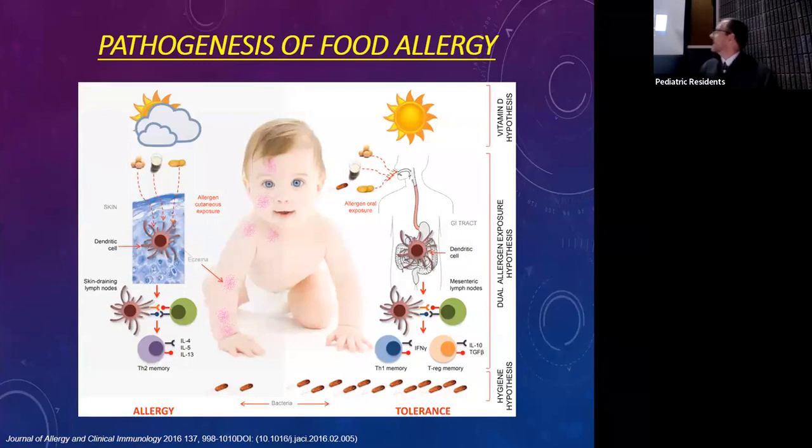So I think this is a nice slide, speaks to our audience, right? If you look over here, there's the hygiene hypothesis, the dual allergen exposure hypothesis, and a vitamin D hypothesis that we've tried to relate to the development of either food allergy or tolerance. I'll start over here with allergy. So if you have low vitamin D, if you have broken skin, say with eczema, and I'm going to be very particular in calling eczema atopic dermatitis. If you've rotated with me, you know that's one of those little soapboxes I get on, and I'll try to avoid it today. But for the purposes here, if it says eczema, we're going to call that atopic dermatitis, all right? And you have food exposure through that broken skin.